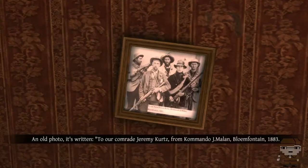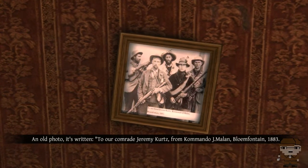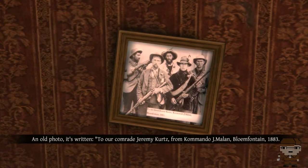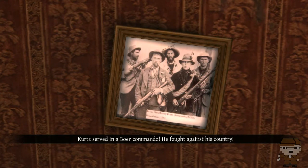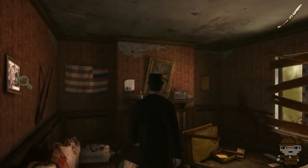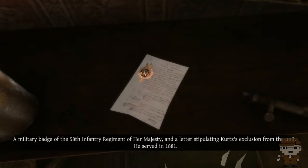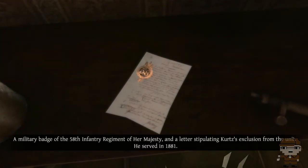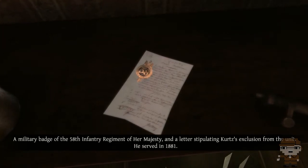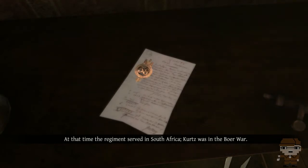Alright, what's that photo of? An old photo. It's written to our comrade Jeremy Kurtz from Commando J. Milan, Bloemfontein, 1883. Kurtz served as a Boer commando. He fought against his country. Oh, what's that flag representing? A military badge of the 58th Infantry Regiment of Her Majesty and a letter stipulating Kurtz's exclusion from the unit. He served in 1881. At that time, the regiment served in South Africa. Kurtz was in the Boer War.